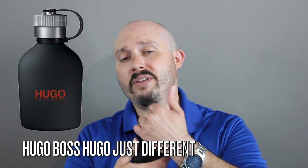Fragrance number 6 is going to be Hugo Boss Hugo Just Different. Now this has mint, green apple. This came out in 2011, so it's not exactly the most talked about fragrance, but definitely green apple, mint, basil, so it's a green herbal minty scent with fruity nuances.